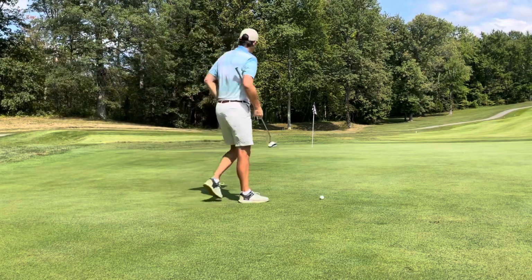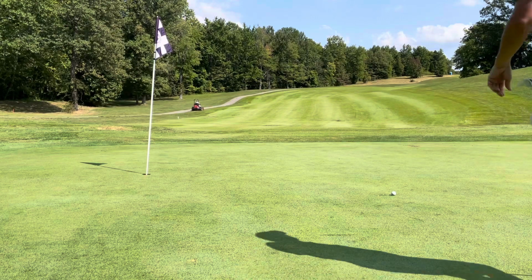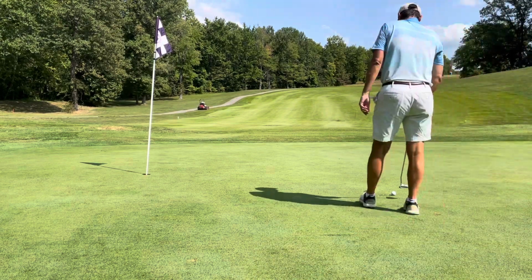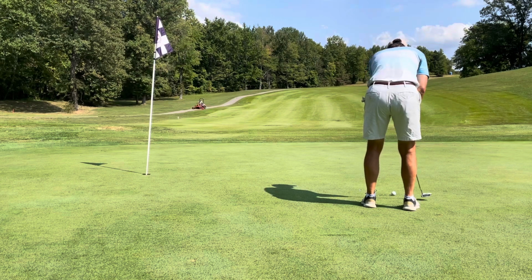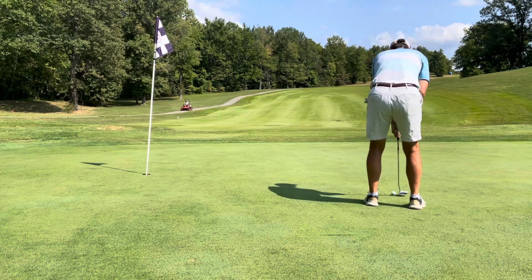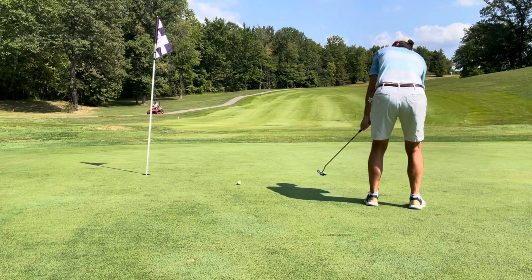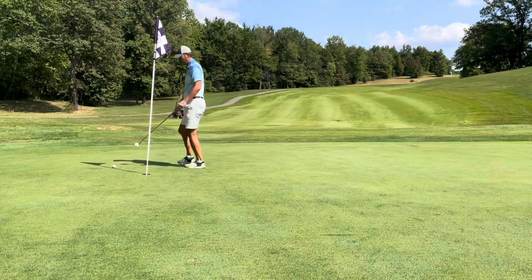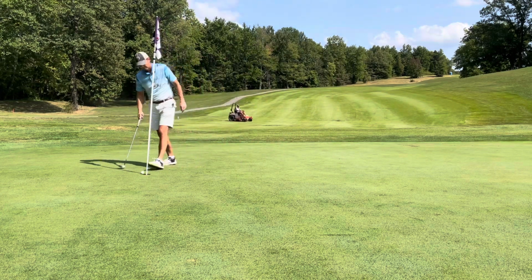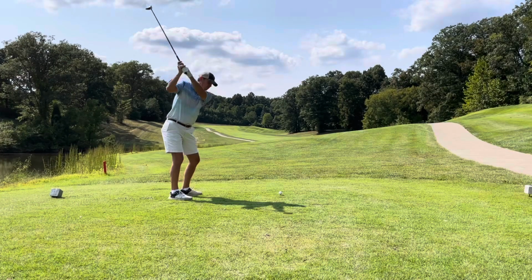I did not get the chip recorded, and I did not get that putt recorded. It did come up short. So this is for a 5, bogey 5. And cannot get that to drop, so double bogey 6. So go to from even to 2 over.